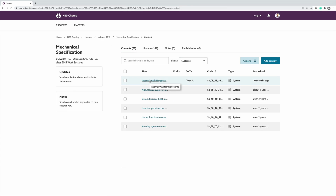Now, I'm looking at refurbishing a sports centre up in Byker here in the northeast. And I want to bring into that specification a couple of systems. So in that case, I actually want to bring in this natural gas supply system. And we want to bring in the low temperature hot water heating system because we're going to be doing some work on those in the sports centre. So by just clicking and ticking these boxes here, I select those two systems. And if I look in my actions here, I can see that I've got two actions.